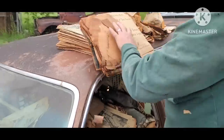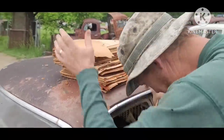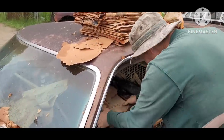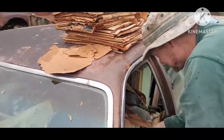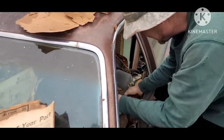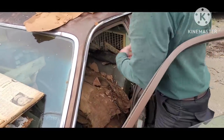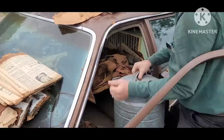Daily Oklahoman. 77. It's about all Carter was good for. Tell me we can throw this stuff away. Yeah, I don't know. I'll look through these thick multi-section ones like this. If there's some car classified ads in there, I might trim them out for an art project.